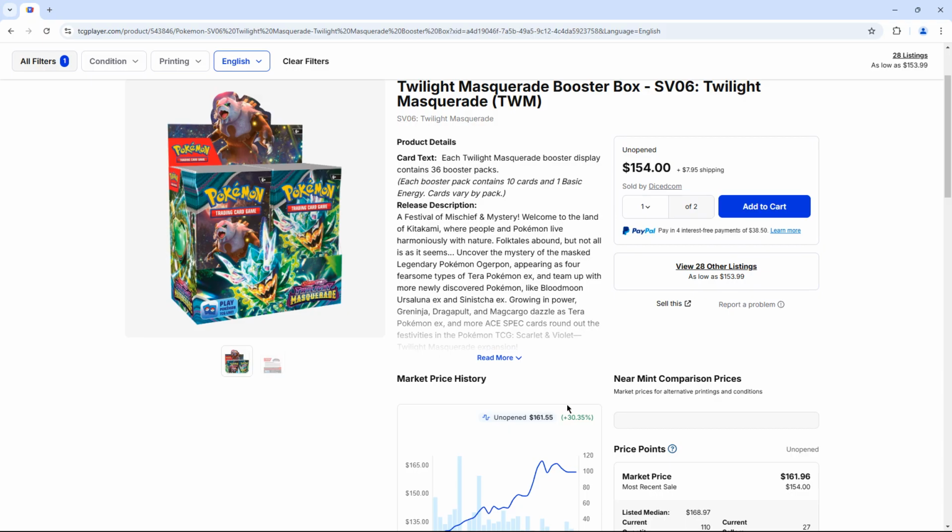And Twilight Masquerade is only 5-6 months old right now. And the chances that this gets reprinted, I would say, is pretty high compared to some other sets because it is more expensive than all the other booster boxes I just showed you, maybe other than Surging Sparks. But this is at $160. It's 5-6 months old. It's just pretty high right now to buy in. And I just think that, since there is a chance of a reprint happening closer than Surging Sparks, because Surging Sparks came out later after Twilight Masquerade.